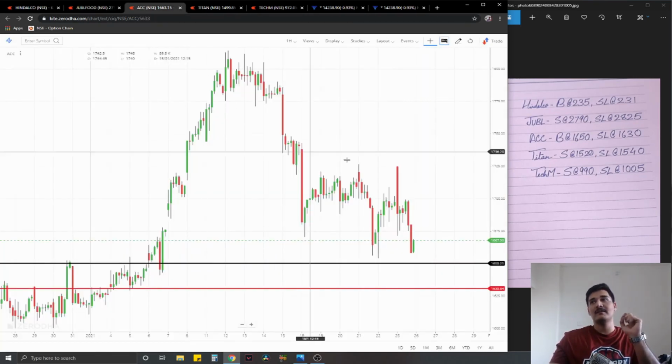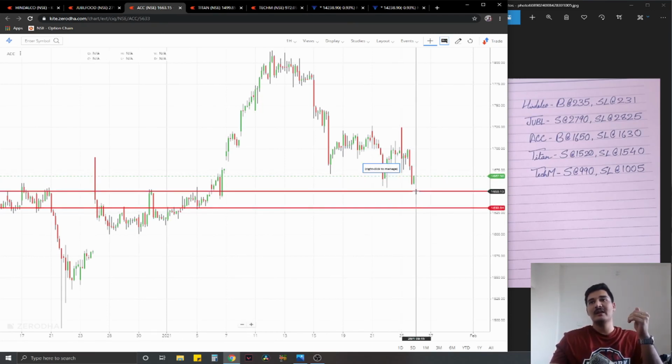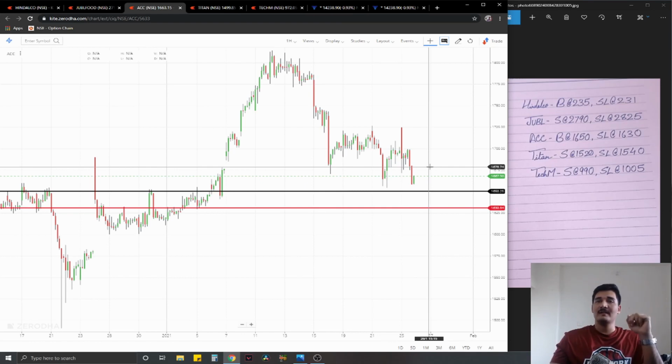The third one that we have planned is a long on ACC, where we are going to go for a simple buy trade at 1650. Similar to Hindalco, it has made small lower lows, but instead it's not actual lower lows, it's the same lows, and both of them happen to be near an established demand zone. So that is what we are betting on. Long at 1625, stop loss at 1630, ideal targets 1% on the upside.